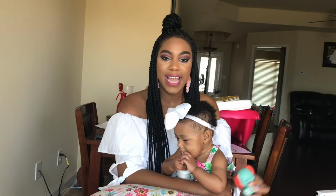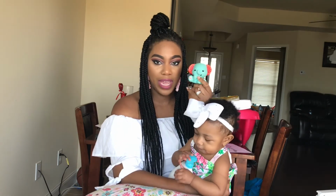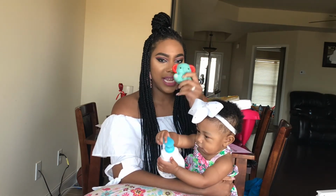My next must-have are teethers. Now, I brought this little guy because this is her absolute favorite, and she's had it since the beginning. My husband got it for her. It's like a little squishy elephant man.